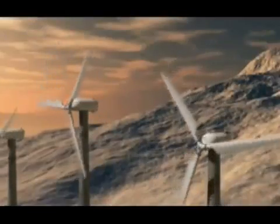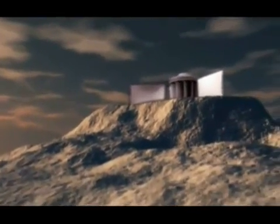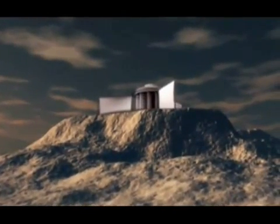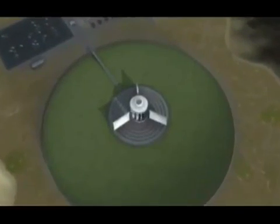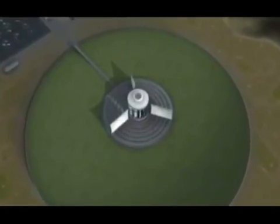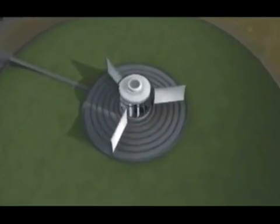Introducing the Regeneradyne wind turbine system. For centuries, mankind has utilized the power of the wind. But for today's power needs, we need to bring wind power to a whole new level. A modern marvel in engineering, which uses a unique combination of science and technology to form an extremely efficient and powerful generator.